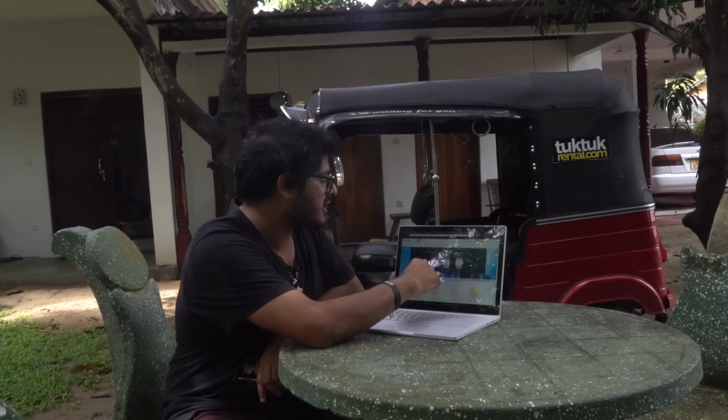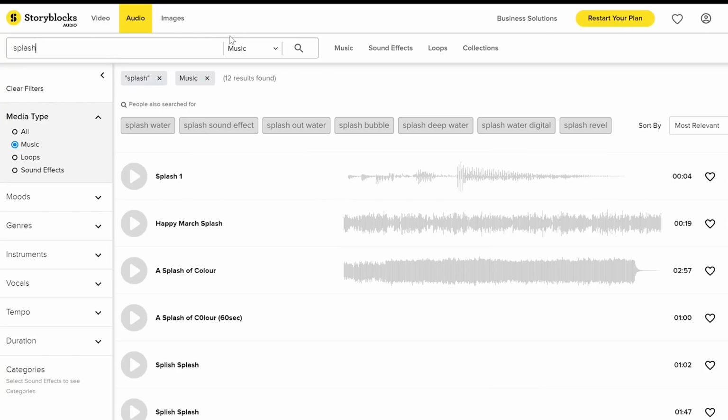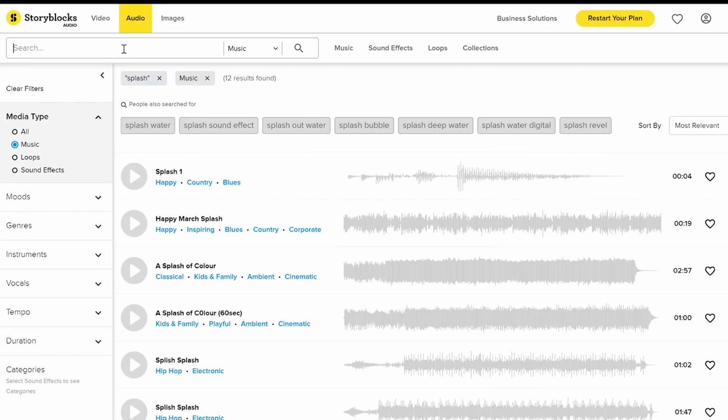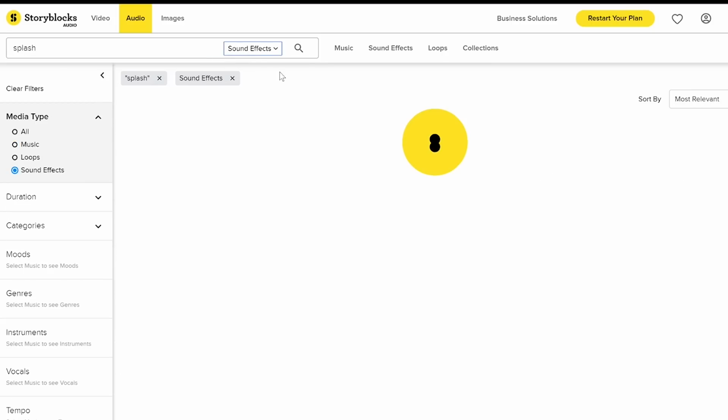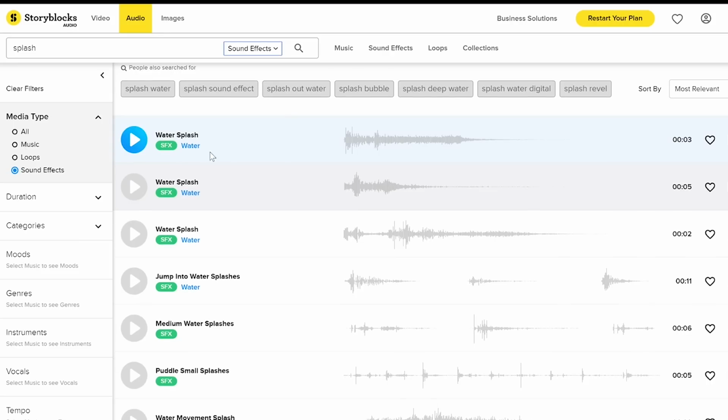I'll hop on to StoryBlocks Audio and simply search for what I'm looking for. So let's say I want the sound of a splash. Type in splash. And very easily, I can choose between music, loops, or sound effects. In this case, I want some sound effects, and then I'll just get the water splash sound effect.